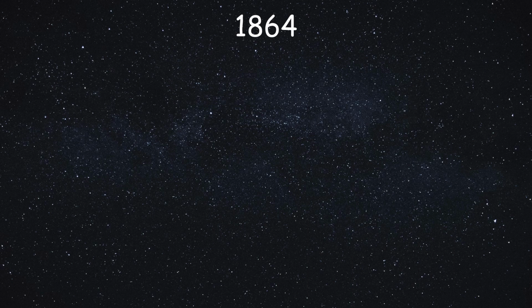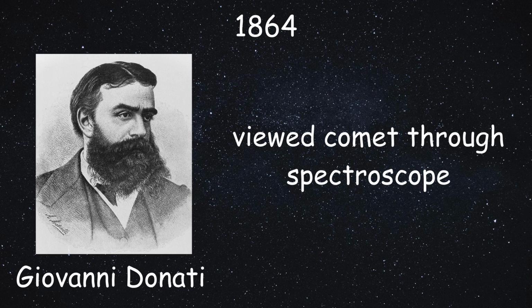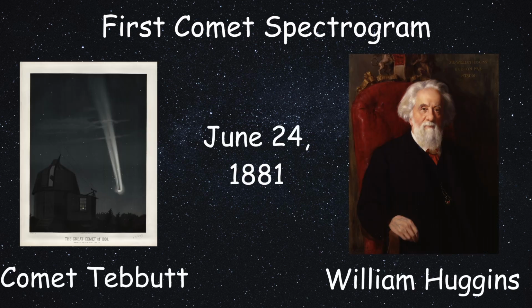In 1864, Italian astronomer Giovanni Donati was the first to look at a comet through a spectroscope. The first comet spectrogram was of Comet Tebbutt, and it was taken by English astronomer William Huggins on June 24, 1881. Through the 20th century, a lot of progress was made in the field of cometary science, but there was still the lingering question of where long-period comets come from.